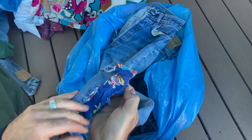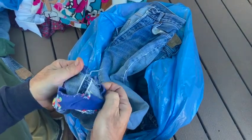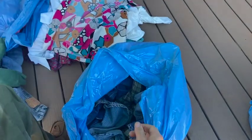Someone did a little of their own stitching. Got the Selvedge in there. So, you know, rough shape, but still there's a market for these kind of things. People still wear them, even in this shape. So good find.